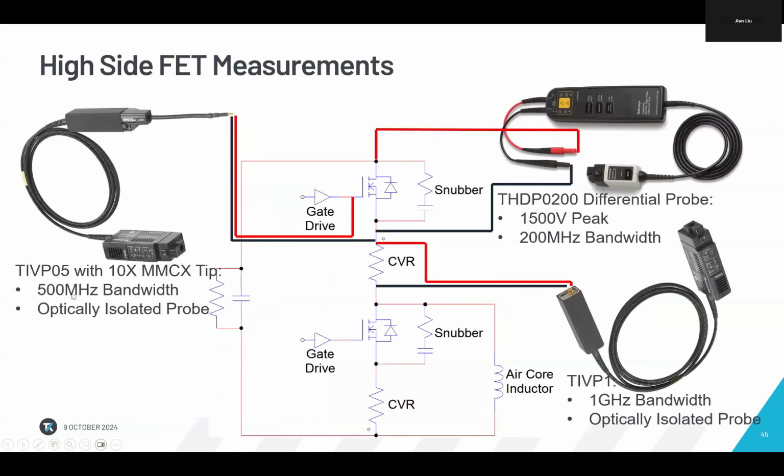And then we can have our isolated probes with different front ends. For example, if we are measuring the VGS, whose voltage is a bit small, we can use the 10x MMCX tips to measure VGS, and then we can use another front end, the TIVP, to measure the upside VDS to see how these signals look. And sometimes, if our switching is not fast enough, we can use the traditional differential probe to measure the upside VDS. We can also use our isolated probe to measure it here, because it can provide higher bandwidth.